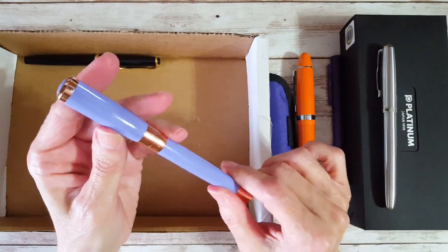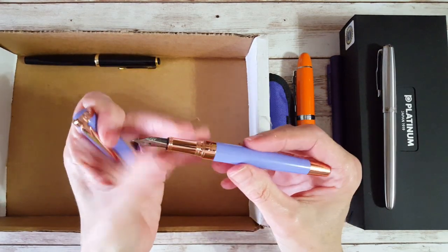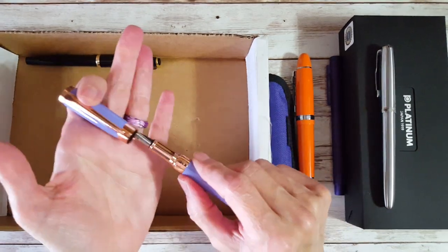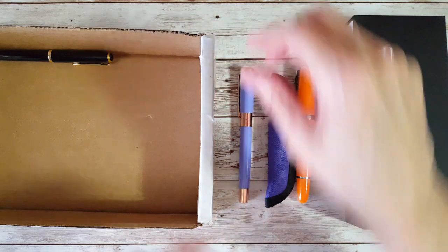And then, oh, this is a viewer request. This is a Zenzoi. I'm not sure of the model because I'll have to look at my inventory to remember. But it's a cartridge converter pen. So I'm thinking about this one. I definitely think I will because I promised. So this one is a definite, where some of them may change. That lends itself to a beautiful purple.